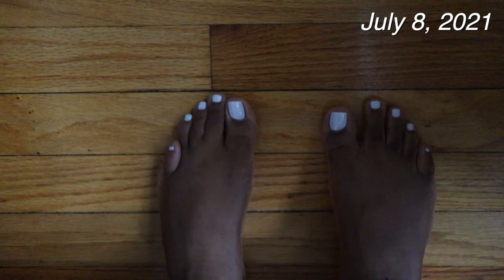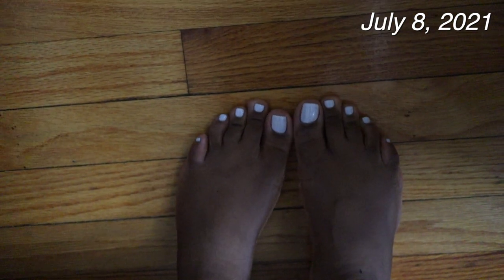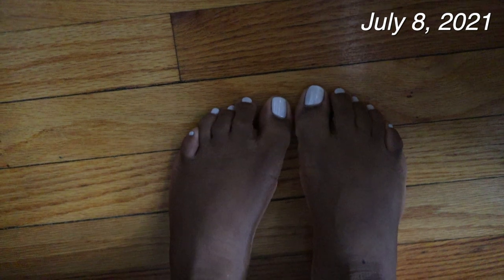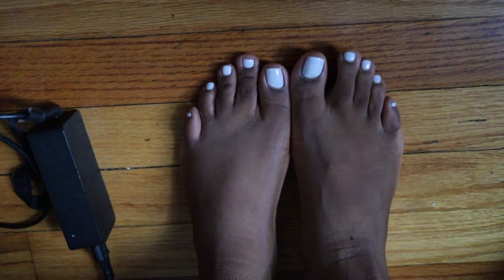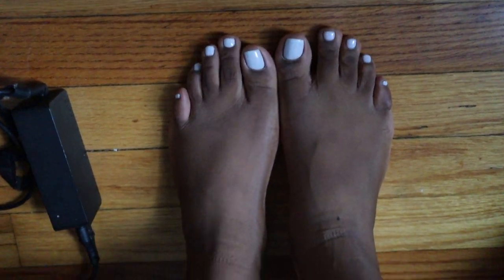Hey you guys, it is days later. Today is Thursday, July 8th, and I didn't even show you guys my toes, so let me show y'all my toes. So here are my toes. I cut them down and I put Funny Bunny from OPI on them. So it's not white, it's like a marshmallow color. The lighting isn't really doing it justice, but yeah, these are my toes. Excuse my creases on my feet from my socks.